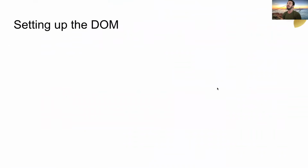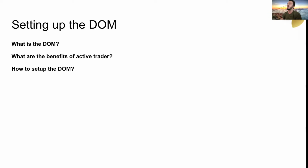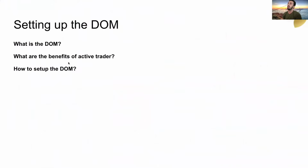Setting up the dome. Okay, so if you guys remember, what is the dome? The dome stands for depth of market. Okay, what are the benefits of active trader? How to set up the dome. Let's go back. So we're going to go ahead and answer all three of these questions at once. So what is the dome? What are the benefits of active trader? And how to set up the dome.